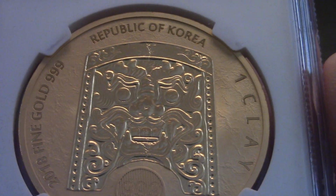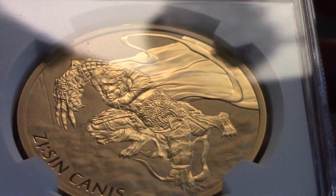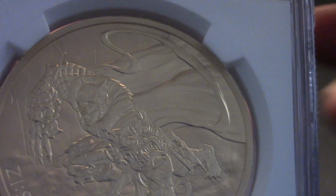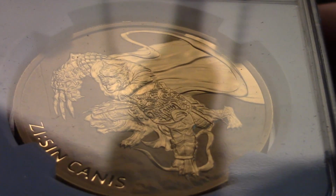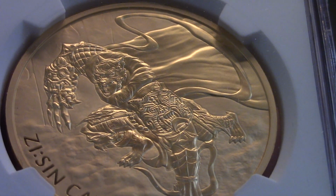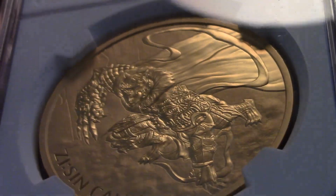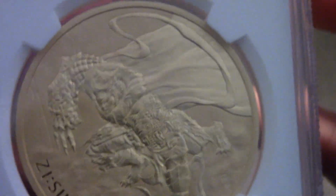This is the second design in the 12 Guardians ZSIN series. So I'll read a little description. It says, Canis is perhaps the most fearsome of God's generals. He is always found at the front of the army as it prepares for battle and serves as a spearhead for the forces as they head out to face the enemy. So he paves the way for the remaining forces.